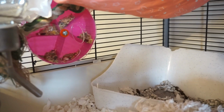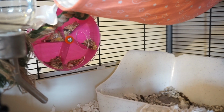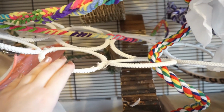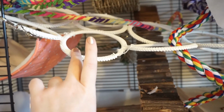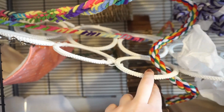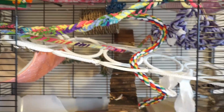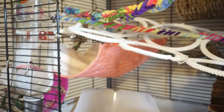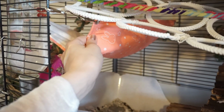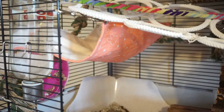If you can see to the side here, I have this foraging wheel, which I just have some food mix inside of. This here is one of the scarf and tie holders from IKEA. And this is really helpful because it takes up a lot of the space in the cage, so if they ever were to fall, this would break their fall and catch them. They have this hammock here. This is my little Miffy hammock, which you will have seen if you watched my last video, which was the small business haul.